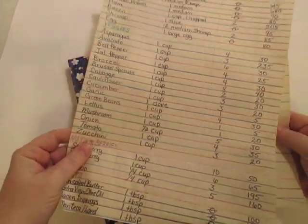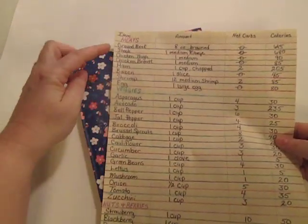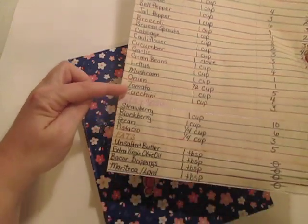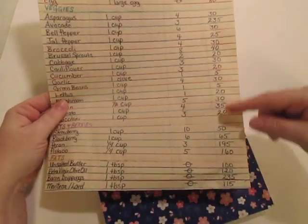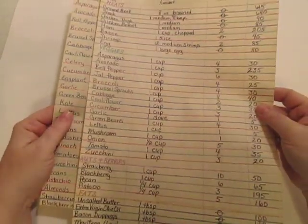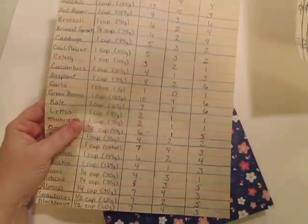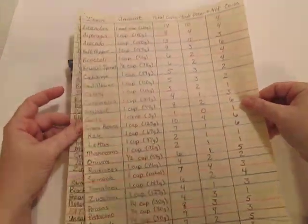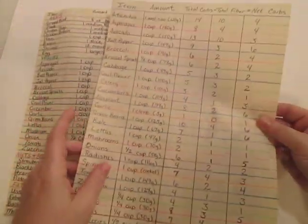And then on this one I have it more specific because of the calories, and it's the meats, the veggies, nuts and berries, and then fats, because I needed to know the calories for all these things. And when you're not counting calories, this doesn't matter as much, because you know that all your meats are 0, and most of your cheeses, if they don't have additives, are 0. And so yeah, this is my veggies.